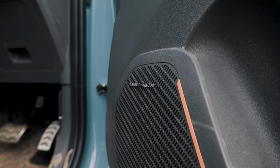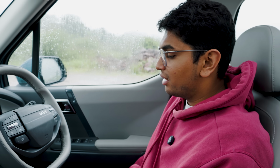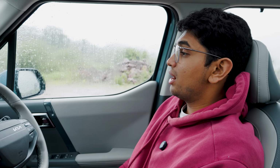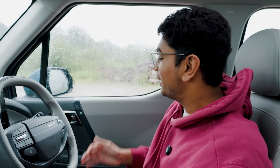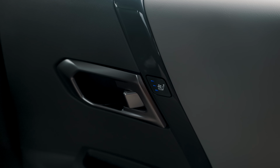And one of the weirdest things is that the seats are automatic. Like, if you want to go front and back, they're automatic. If you want to recline them, they're automatic. But if you want to change the height, that is manual. I don't know for what. But the other good thing is that the ventilation is there for all 4 passengers, which is a big thumbs up.